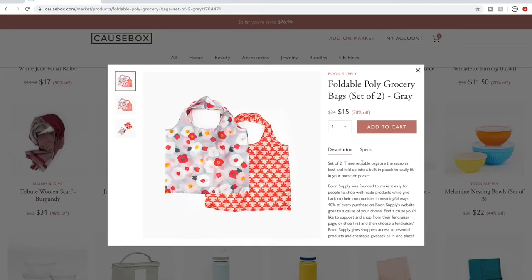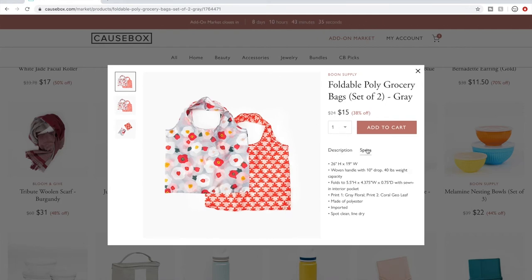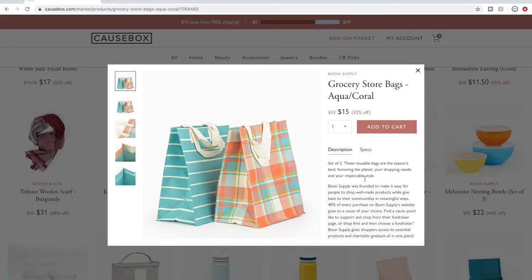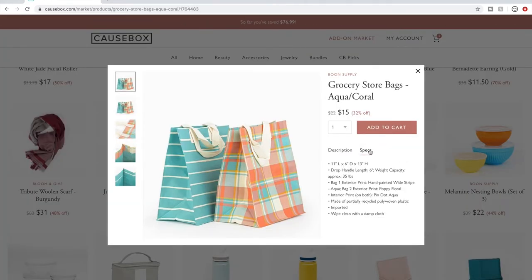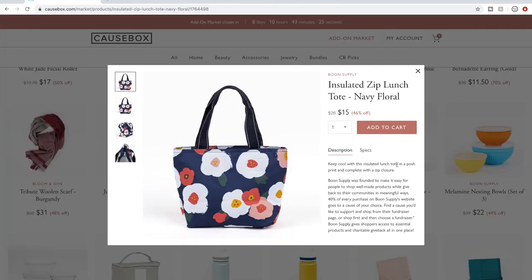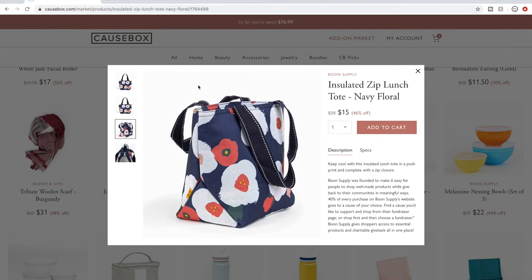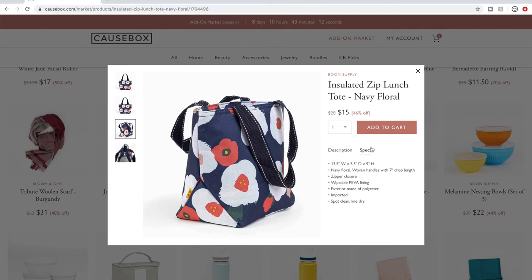Some foldable shopping bags. Here is the description. Here are the specs. Grocery store bags. Description, specs. Insulated shopping tote. Lunch tote. No, okay. Lunch tote's smaller. Let's take a look at some of the pictures. It's cute. Here's the description, and then here are the specs.